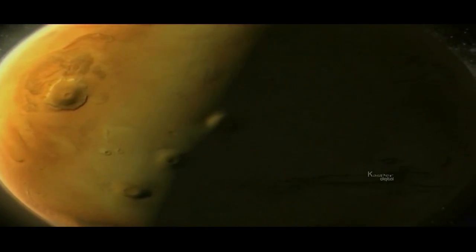But does it have water? For decades, we have been sending probes to Mars to learn more about the environment of our neighbouring planet. Orbiters, landers and rovers have been to Mars, all looking for water, the essential factor needed for life.